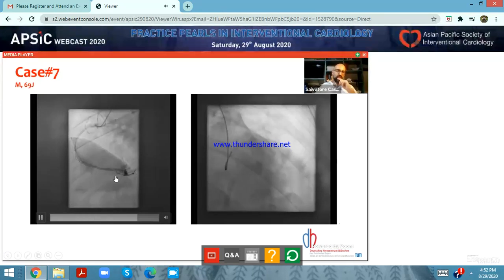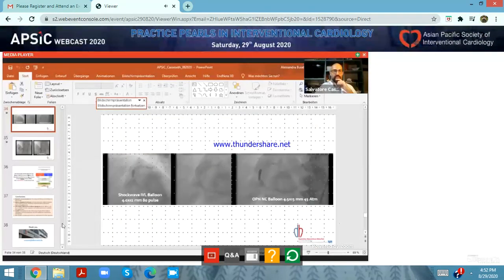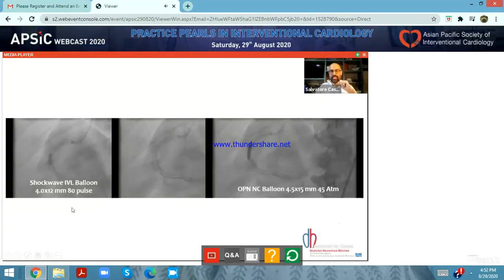There was a functionally occluded distal LCA and a completely occluded PL. The patient was referred to us as an option to be able to expand this stent. We decided to use the shockwave, the intravascular lithotripsy. In the next slide, you can see we used the 4.0 shockwave balloon, 18 pulses. 4.0 is the maximum diameter of the shockwave balloon, and we could not expand the vessel, so we decided to use a 4.5 OPN balloon, the ultra high pressure balloon, after the shockwave, before approaching the distal occluded vessel.